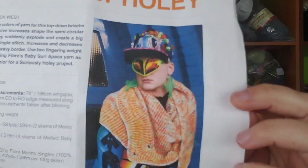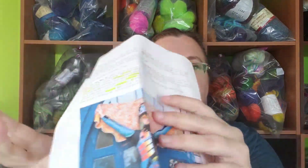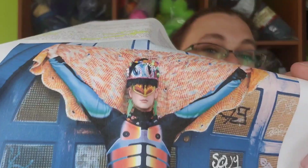So, what I am going to be knitting, or what I've cast on, is Suriously Holey by Stephen West, the awesome guy there in sunglasses. And you can see it's brioche knit, and then it has a bunch of holes in it that develop. Which, if I show you the last picture on the page, you can kind of see how there's, well, you can't really see, but there's Stephen looking very interesting. He's quite the interesting gentleman.